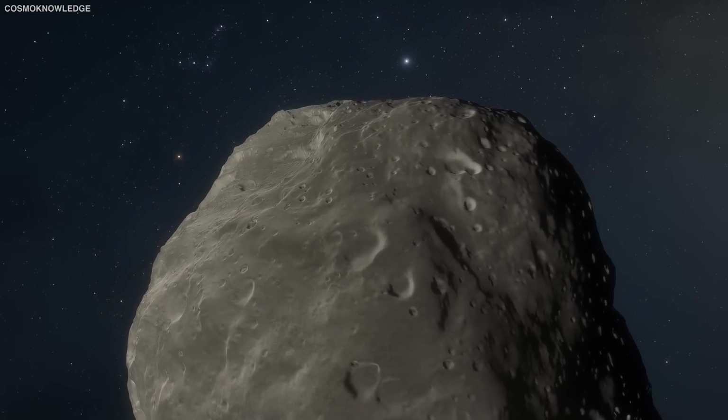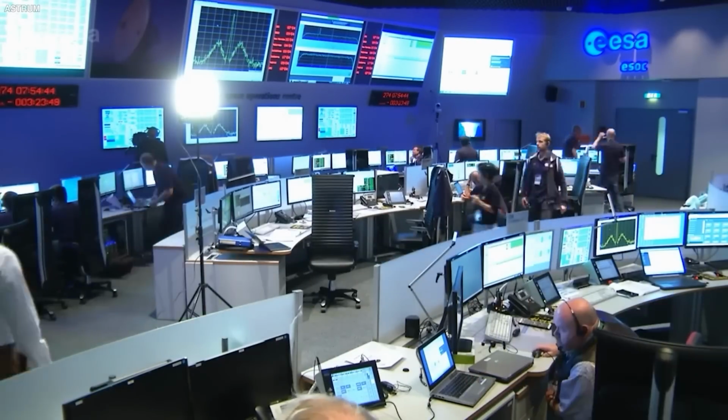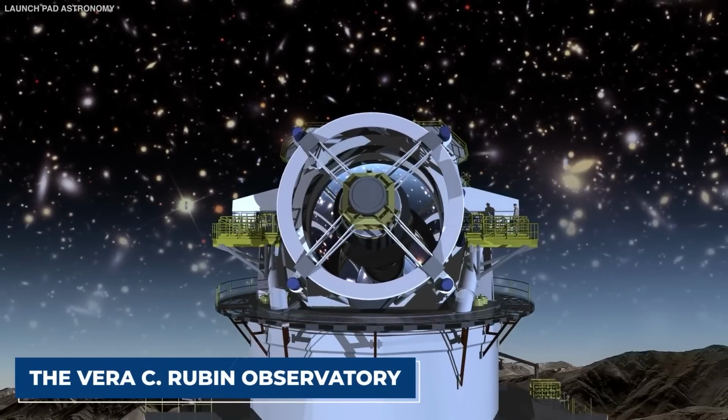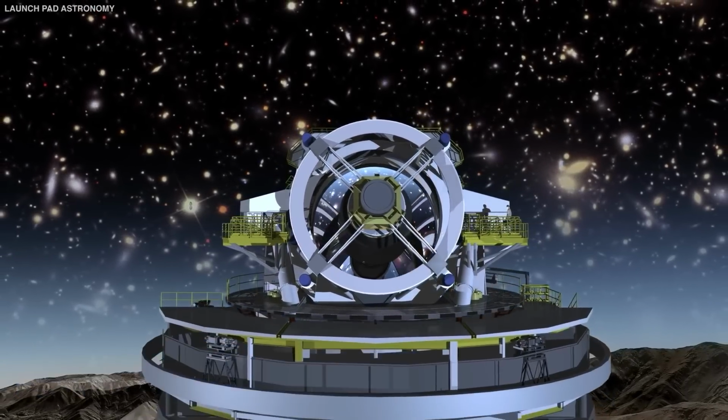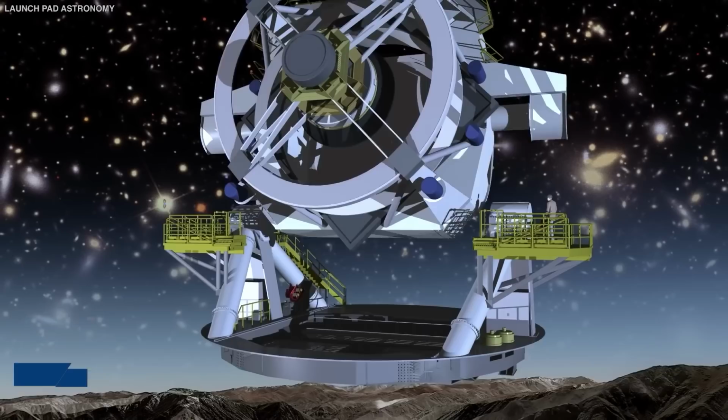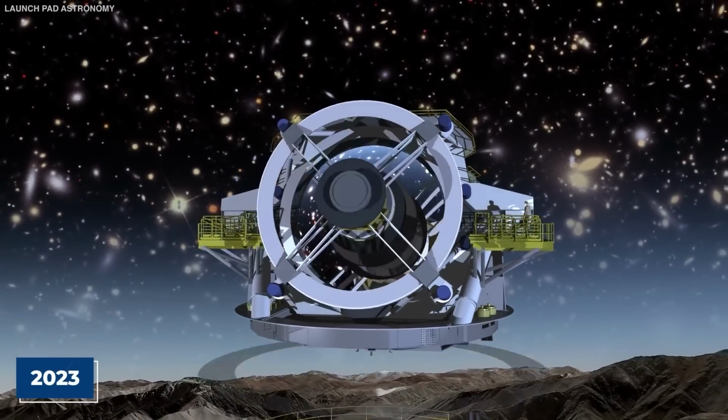However, one of the best things about Bernardinelli-Bernstein is that it provides astronomers around the world with a rare luxury: time. The Vera C. Rubin Observatory in Chile, which is not even opened yet, will be able to track the object for at least a decade, if not longer, starting from 2023.